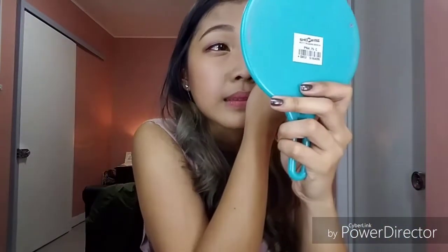Okay, let's do the other side. In fairness, natutuwa ako kasi ang dali pala niyang ilagay. I was thinking na mas mahihirapan talaga ako. Nga lang, kailangan patuyuin. Sabi hyperglossy daw, so we're expecting na glossy daw.